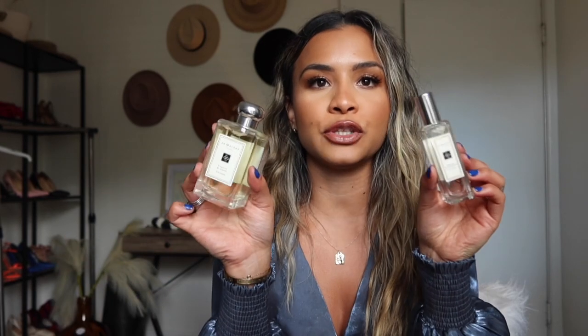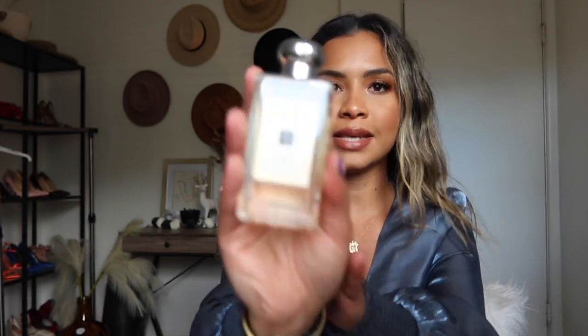Now I have 2 fragrances that I want to talk about, and I actually got one of them for free because of the promotion that they were having. So I got 2 Jo Malone fragrances, and I am not personally a huge fan of all of Jo Malone's scents. I've liked a couple here and there, but none of them enough to die over and purchase, except for this one.